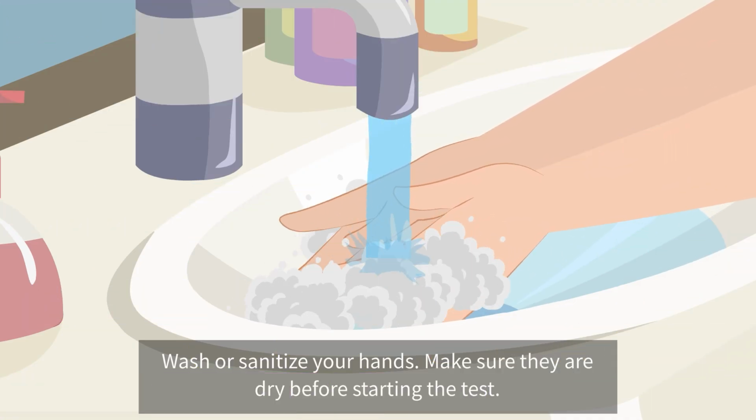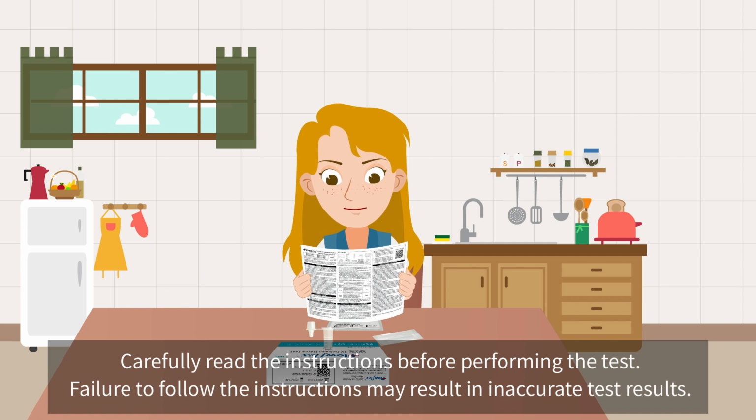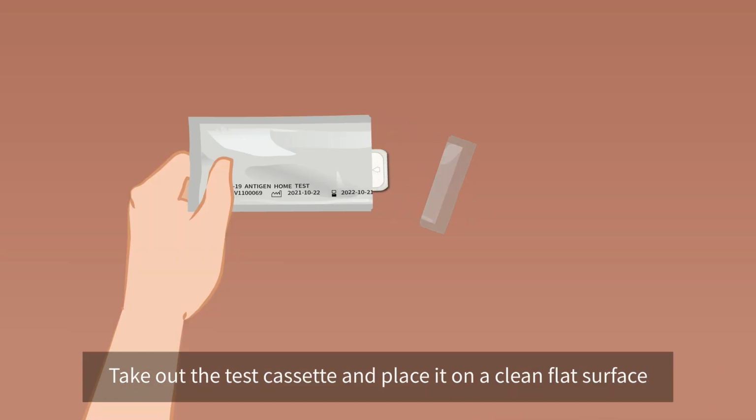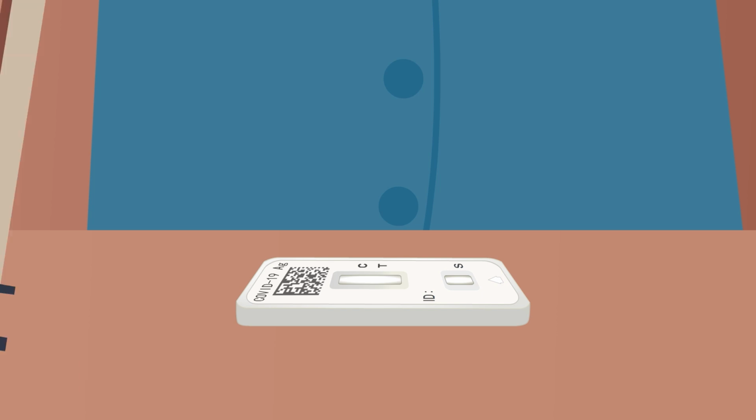Wash or sanitize your hands. Make sure they are dry before starting the test. Carefully read the instructions before performing the test. Failure to follow the instructions may result in inaccurate test results. Take out the test cassette and place it on a clean, flat surface.